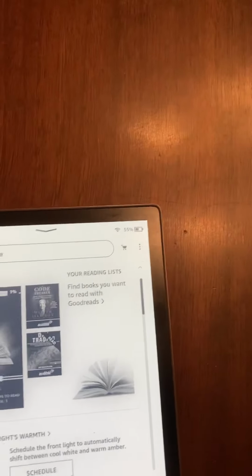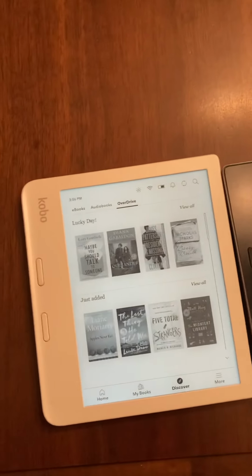But anyway, hopefully this is helpful. That's my comparison of the two.